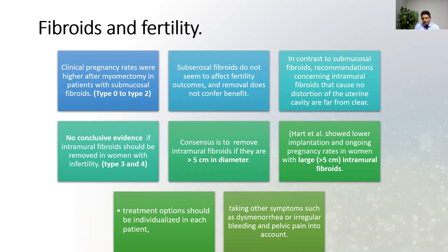Consensus is to remove intramural fibroids if they are larger. If they are more than 5 centimeters, yes. If you want to have a smooth pregnancy without much pain, yes, you can think of removing. And implantation and ongoing pregnancy rates in women with larger fibroids, more than 5 centimeters, intramural fibroids may not be really different. Treatment options should be individualized in each patient.